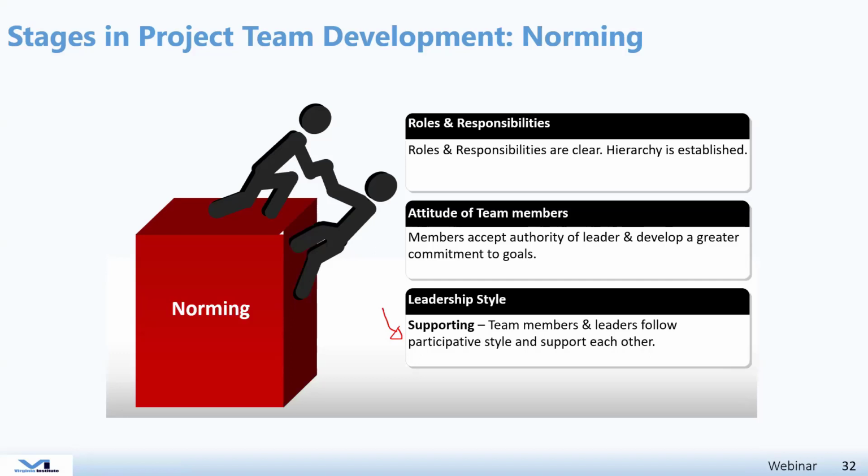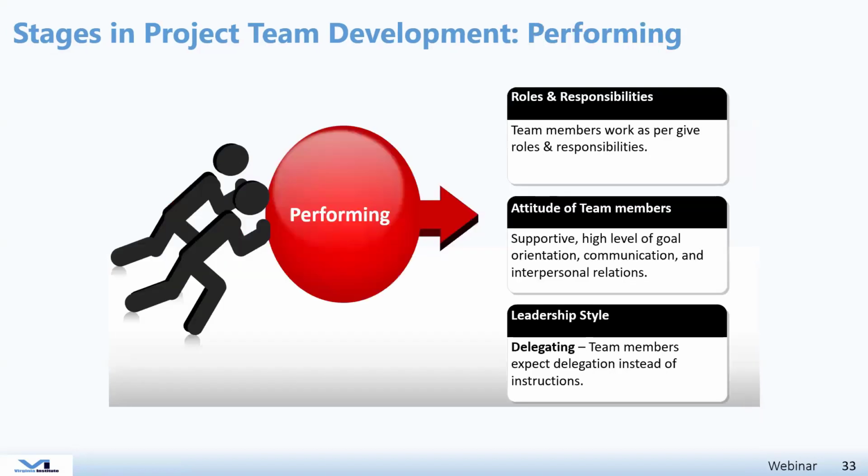And then the one before the last is performing, and this is where you become a high-performing team. You could have some conflicts, but they are handled in a civilized manner. And this is where you adopt what we call a delegating leadership style. You empower the team, and the team will be able to manage themselves, plan the project and organize the tasks. And if they need any help, they come back to you. So as you've seen, depending on the project team stage, you need to understand that there are different leadership styles that need to be applied.